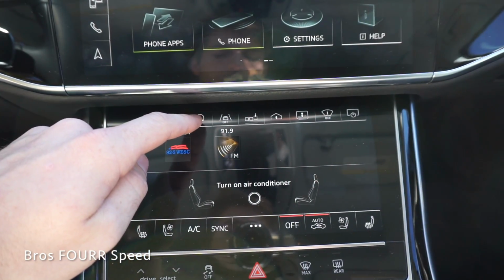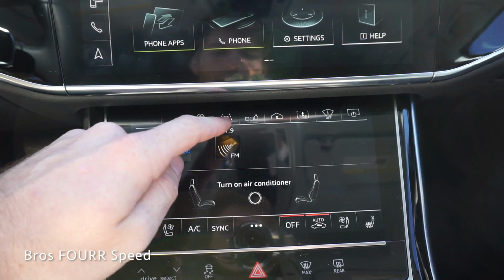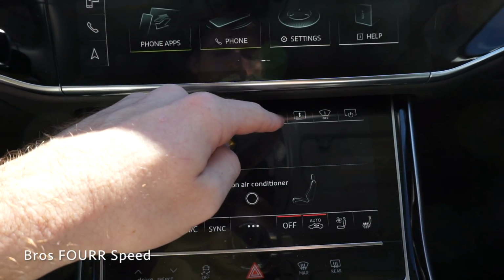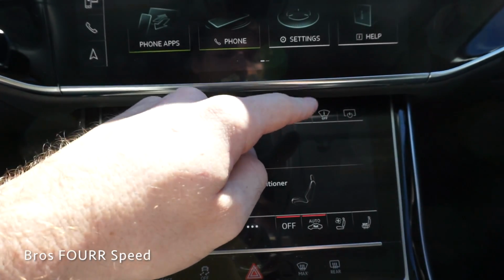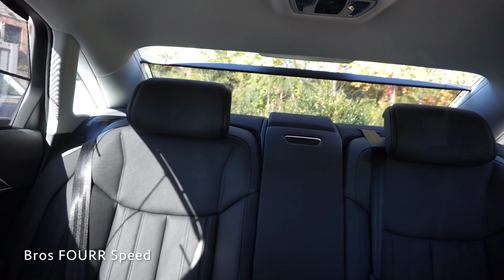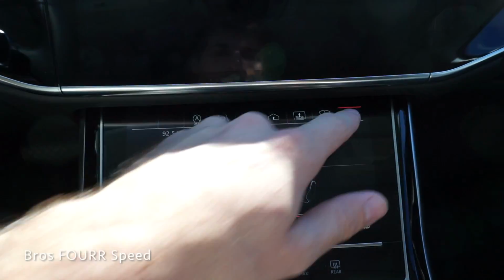Before we move on to the second screen, there's a row of buttons in the center. You can turn on and off the engine deactivation. There's lane keeping assist. This just pulls up your air conditioning full screen. There's a garage door button. This raises and lowers the rear sunshade and the back glass. You can go to your heads-up display information or turn that upper screen completely off.